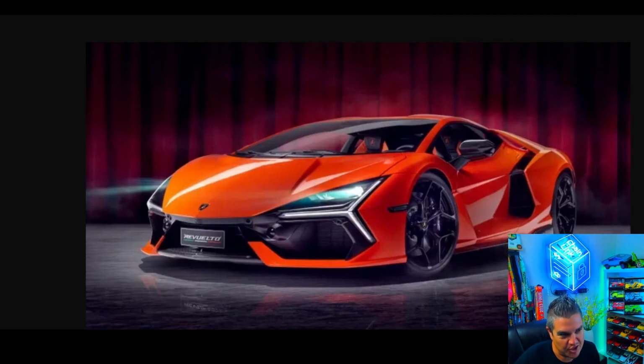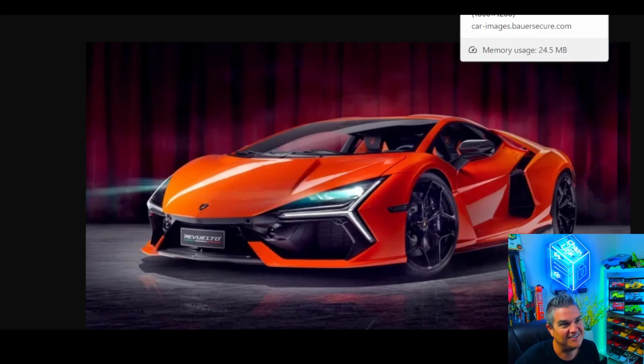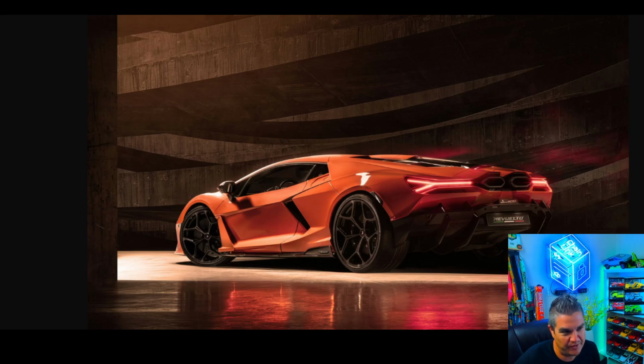All right, here we go. Car of the day: Lamborghini Revuelto, my best attempt at Italian in my heavy American accent. This is the successor to the Aventador, if you didn't know, or if you didn't care. Now you know. Here's the rear. I like it. I love this. This has flashes of the Centenario, if you're familiar with the Centenario.